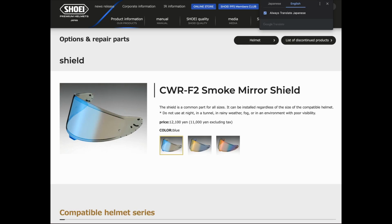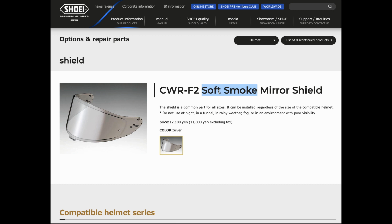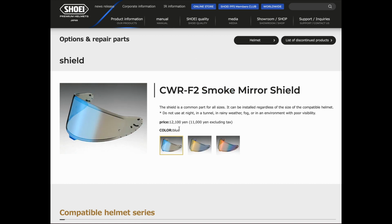Moving on, the smoke mirror shields. So that's interesting. I finally see the difference. We have the soft smoke here, so the silver one is only a soft smoke. And these three are a little bit darker. Like if you remember from the smoke shields earlier, this is the one in the middle. Not as dark as the dark smoke, but a little bit darker than the silver shield. So there you go. It would be nice if Shoei would just put it into a list, but at least we now have a comparison here.